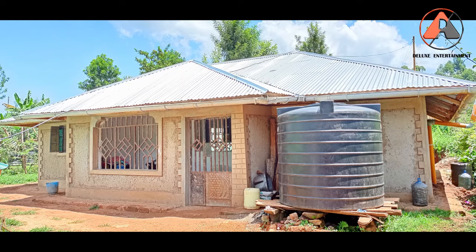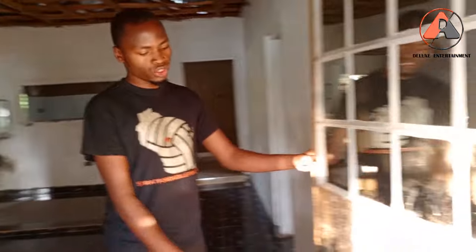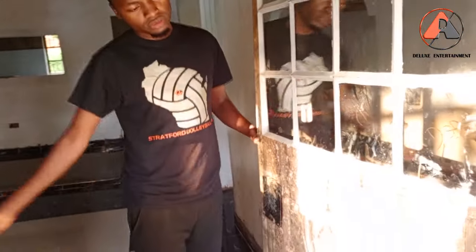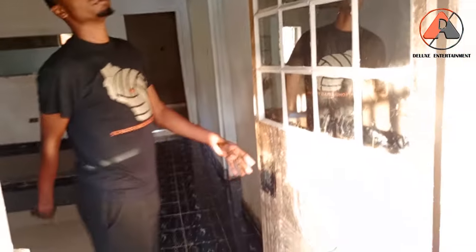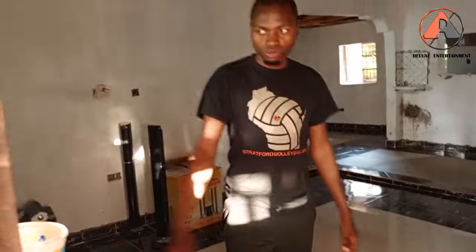Hii yangu. Charity starts at home. Yeah. This house, first and foremost, haijaisha. So, msi expect mupate vitu kali ndani, haijaisha, but macho. Let's go. This is the door. This is how it looks. Hii mabati nilinua. Nikaleta fundi, akajengea hapa. Yeah, this is how the door looks. Alafu, I joined it with this window. So, yeah, it's looking quite good.